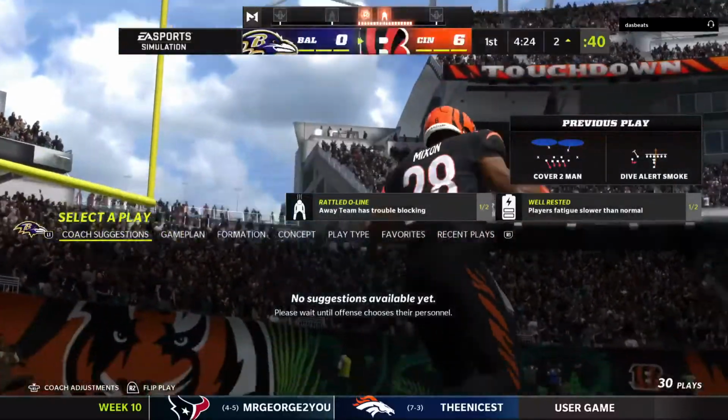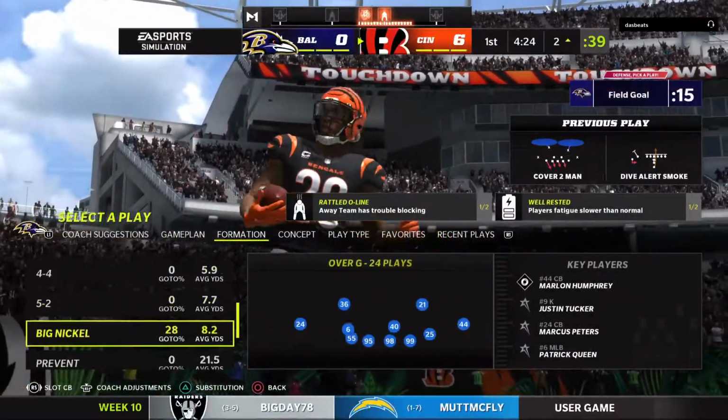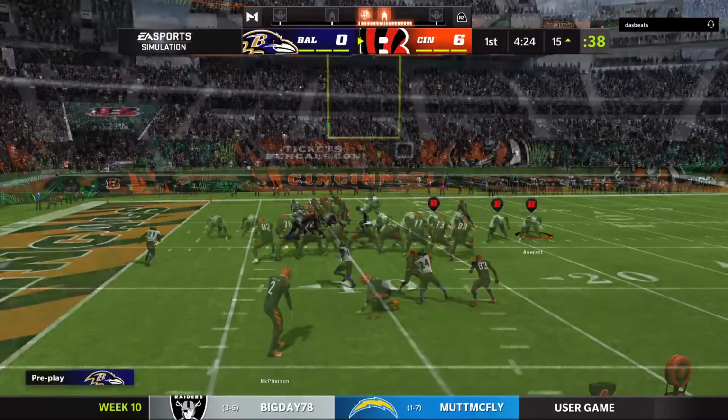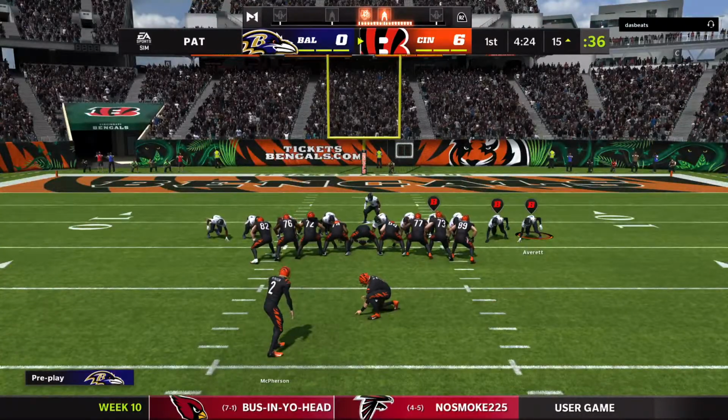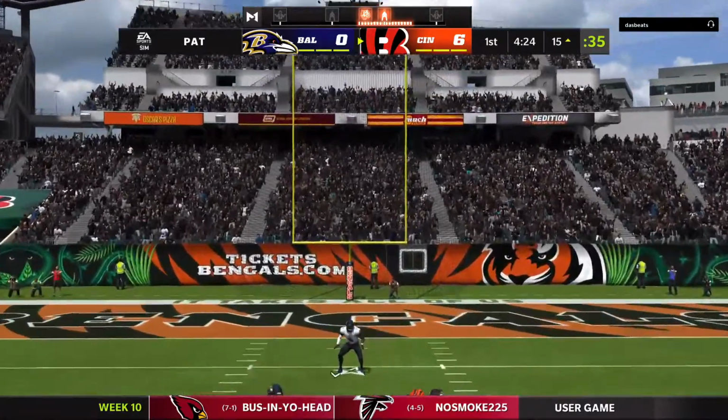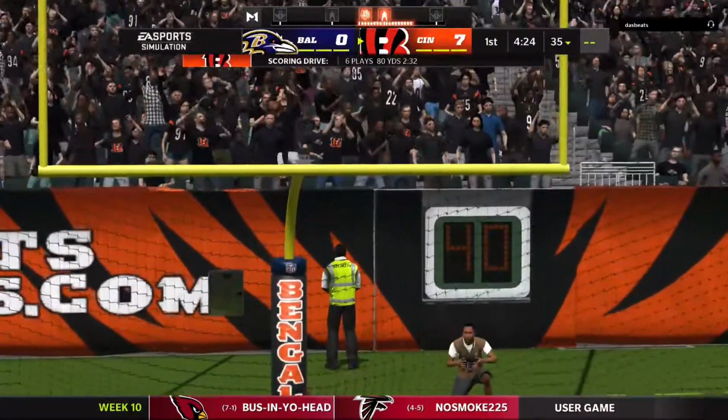Joe Mixon with touchdown number 8 on the year. And the Bengals take it right down and score on the opening drive. Evan McPherson for the extra point. And he's got it to make it 7-0 Bengals.